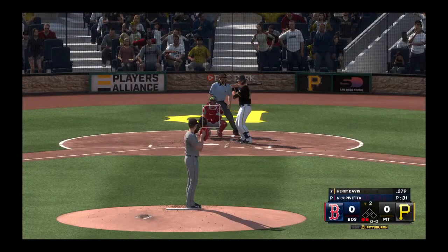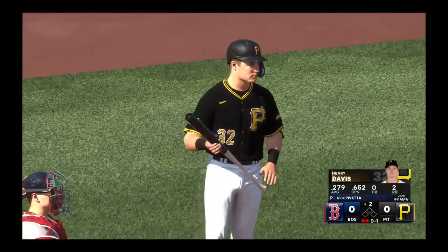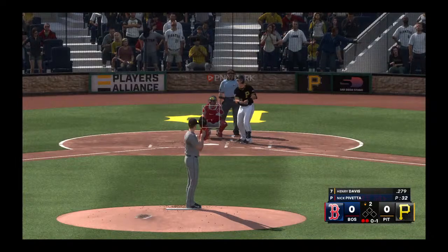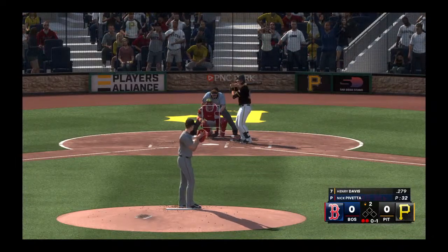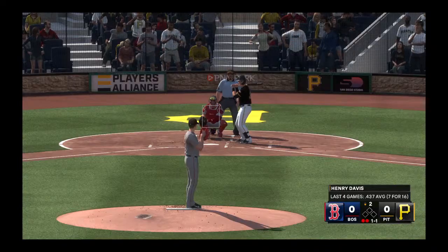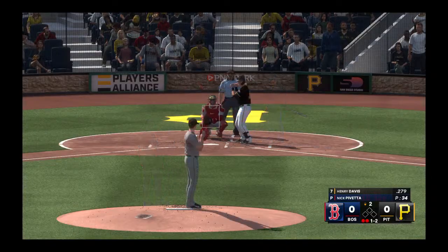And here's the catcher, Henry Davis. Fastball for a strike. 0-1. The wind, the kick, the pitch. And that's in the dirt. 1 strike. That clips the zone. And the count 1-2.